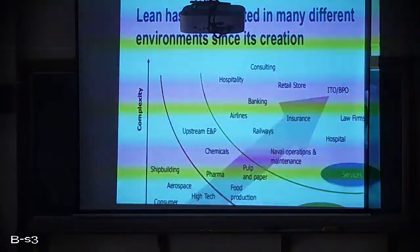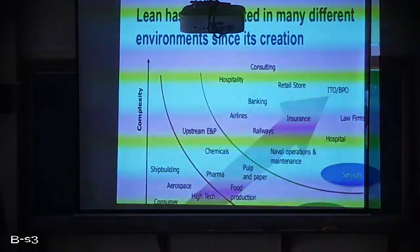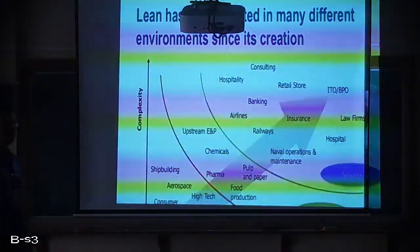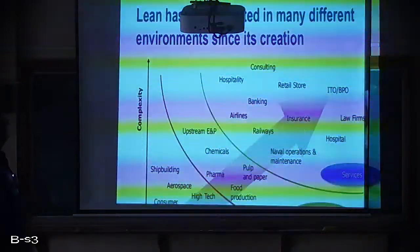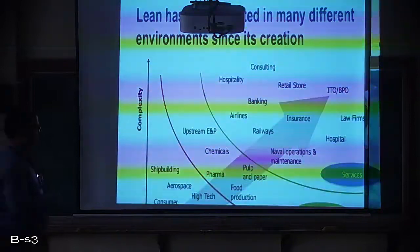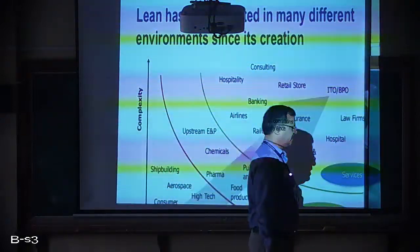Next, you can see some graph here. Lean has been adopted in many different environments since its creation. Okay, so people have got some wrong concept that lean is only for manufacturing organizations. See that since the inception of the adoption of this term lean, it has been adopted in many different environments. You can see that it is covering almost all the areas.